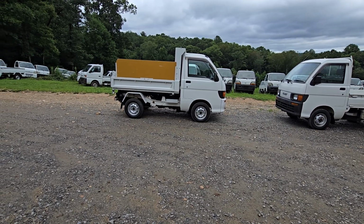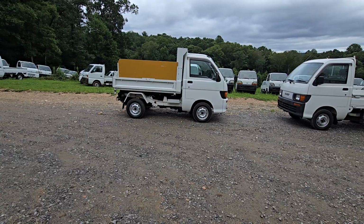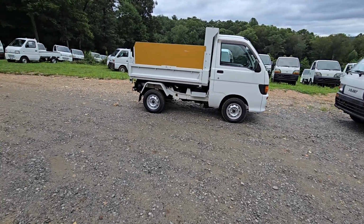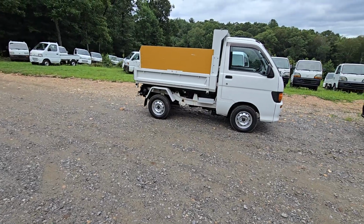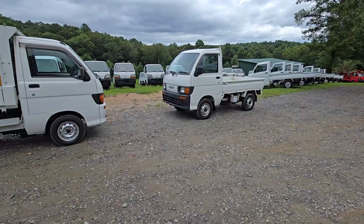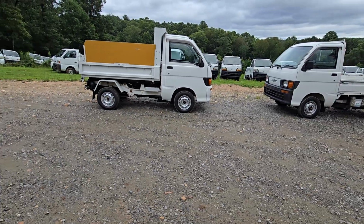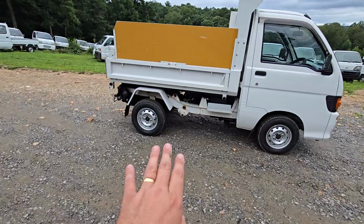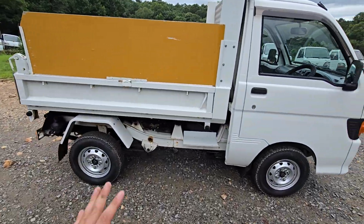It is 4x4 high and low with 26,000 miles. No, wait a minute, I told you the wrong one. This one has 37,000 miles. This one has 26,000 miles. Let me get that correct. So this one is the rock bed. It is super nice. It does have some surface rust here and has some surface rust underneath it.